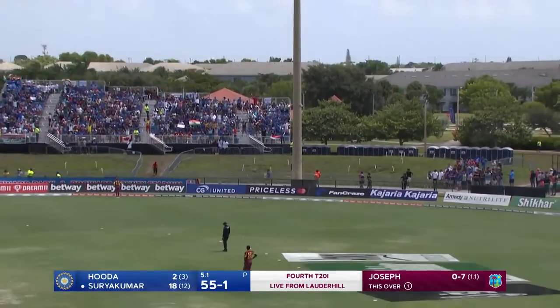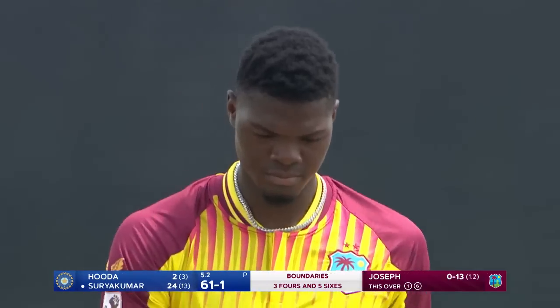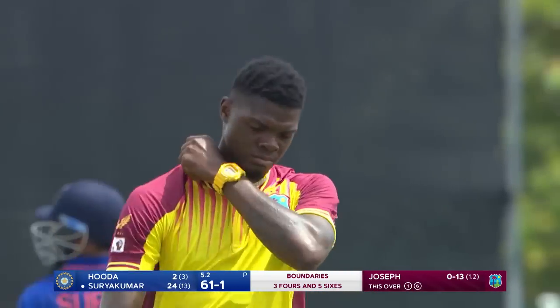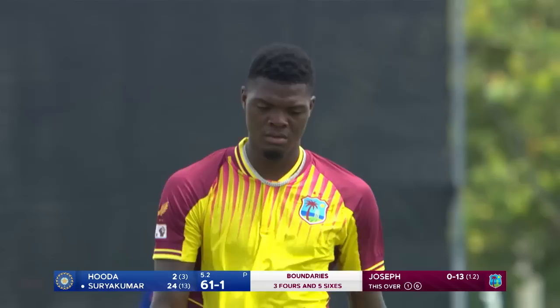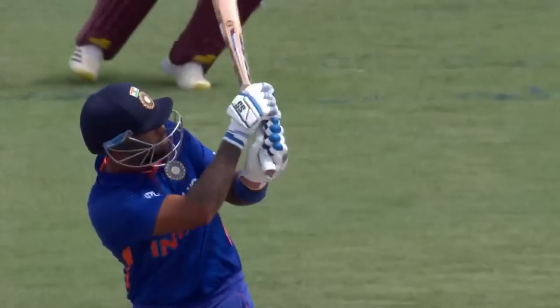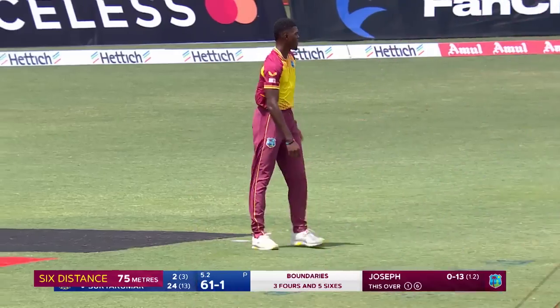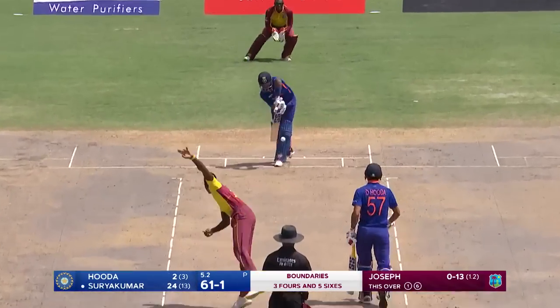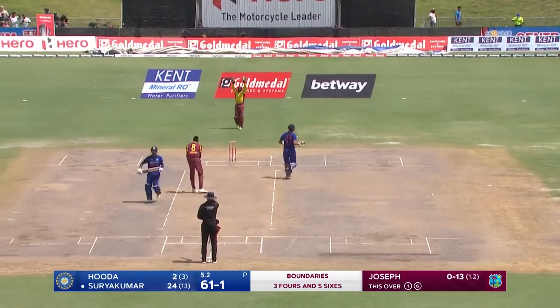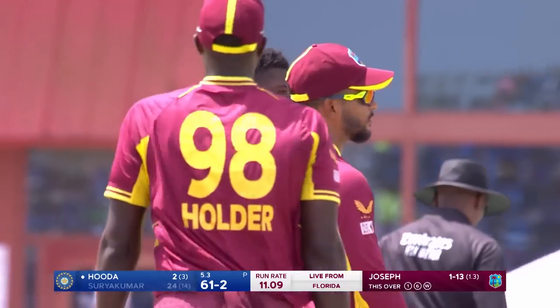Once again, few words to describe this man, the talent, the execution, and the way he goes about scoring runs. Sheer brilliance from Sky. The fielders all standing, wondering how did he get this ball against the breeze. Walking across, that finger goes up. Not making sufficient contact on this occasion. And Sky will review this decision by the umpire.